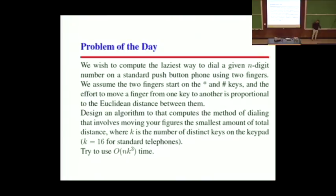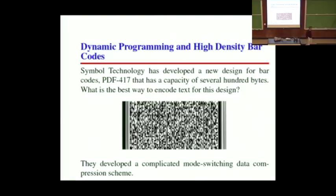Okay, so let me show you one last, I'm pretty sure, last dynamic programming application. Have any of you ever seen this thing before? Where have you seen this thing? Yeah? In my textbook. Anybody else see one of these things? How many of you have one in your pocket? Okay, everybody has it in their pocket. Pull out your driver's license. Okay, look on the back of your driver's license. You will have one of these things.